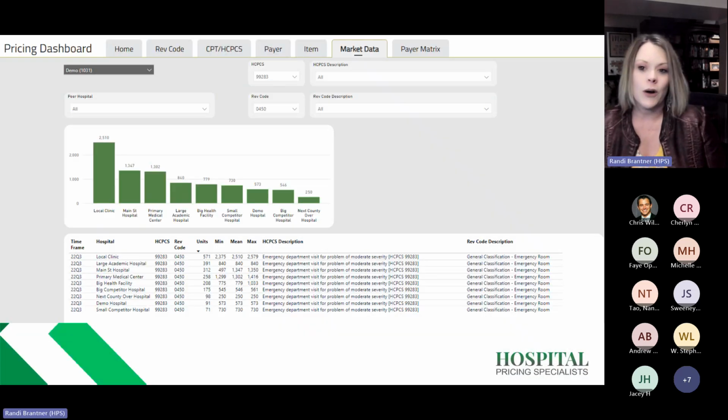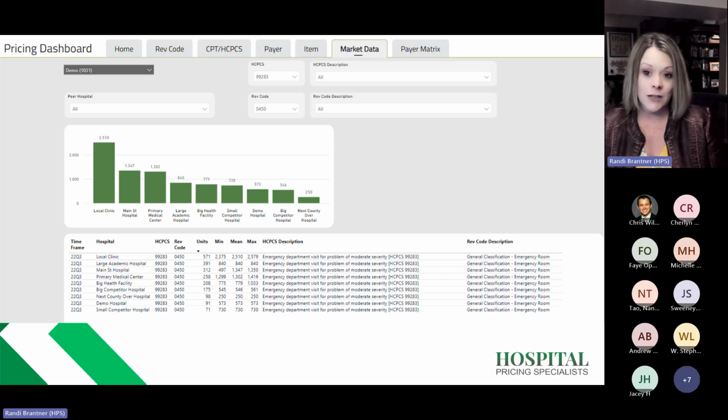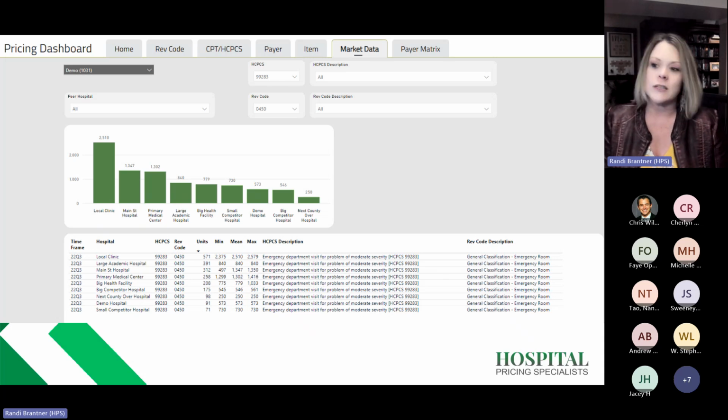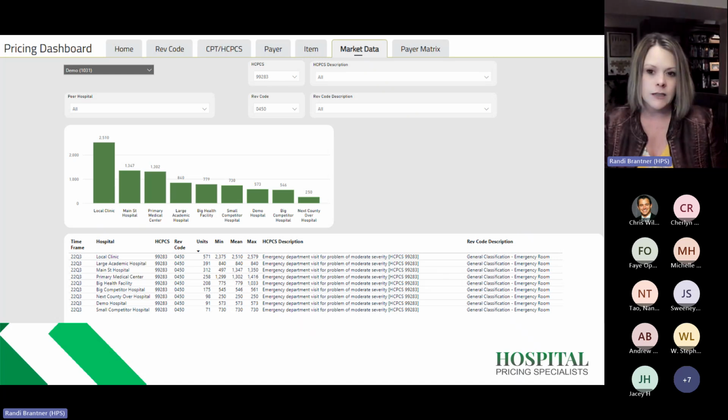So this is sample data for a mid-level ED visit. Same kind of view here, where we have 99283 reported with revenue code 450. Demo hospital is faring a little better at $573 with the market at this level visit, but still has some opportunity to increase. Now, this slide also shows us that local clinic is very high compared to the others in its group, which could mean that this hospital is maybe a higher level trauma center or something along those lines. It may not be a relevant competitor for demo hospital. So that's something we have to take into consideration when we're looking at pricing.